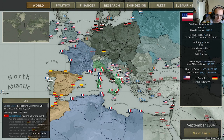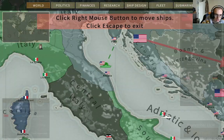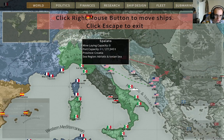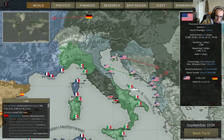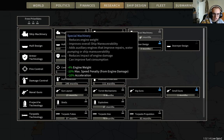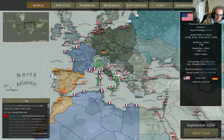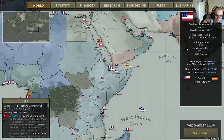Okay, good news for me. Everyone can go back into port, as the Adriatic is now 100% safe for American merchantmen, and 100% free from commerce raiding, because Germany lost their ability to commerce raid in the area.